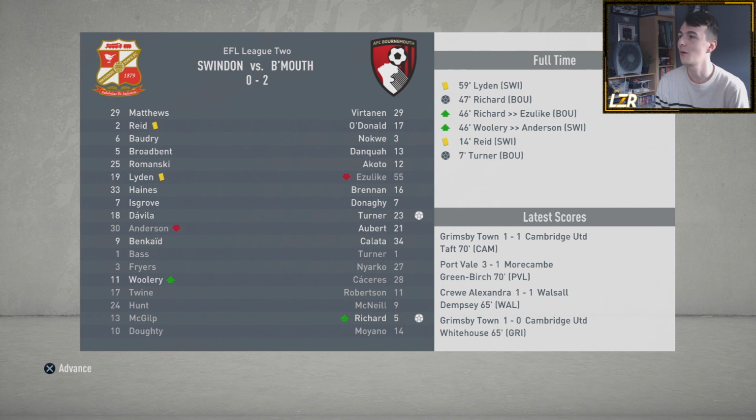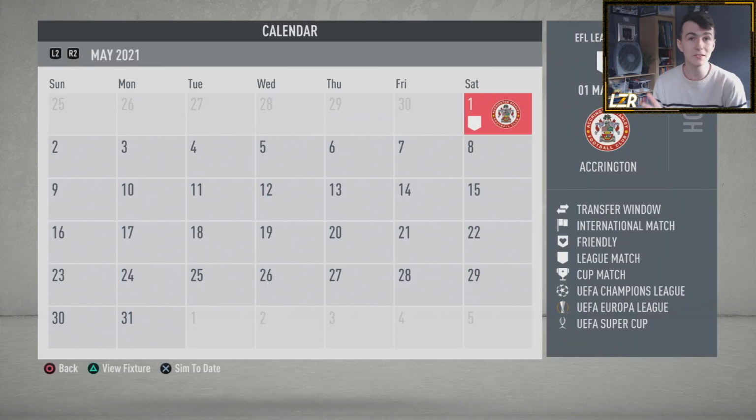Oh, well, that's a good start. We've managed to win 2-0. And Ezelike did not get injured because he still had the plaster and half fitness. So I'm happy with that one. This could be a massive, massive game. Our final game of the season is against Accrington at home. That's our final game of the season.